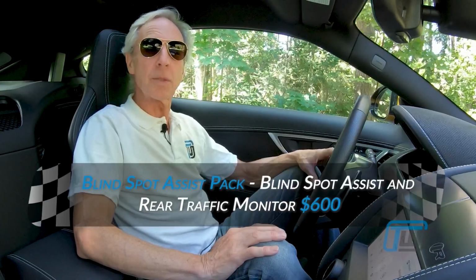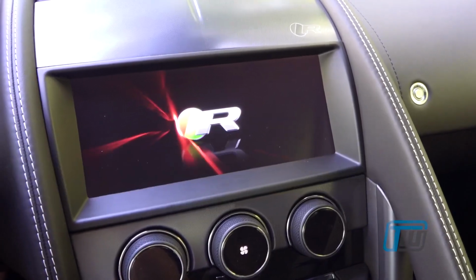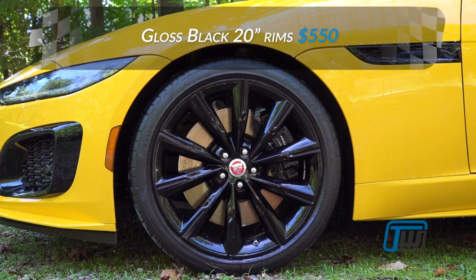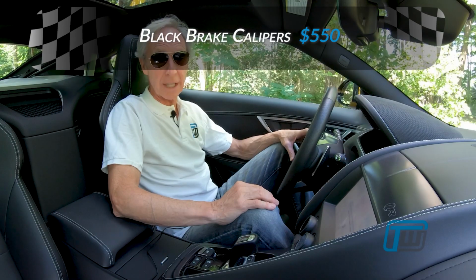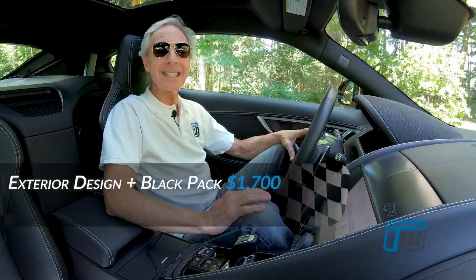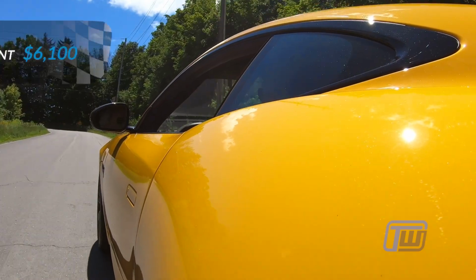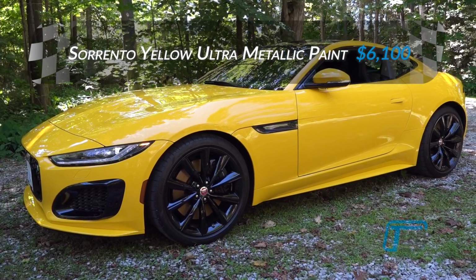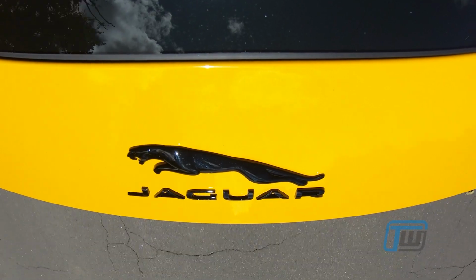Options on this car include the Blind Spot Assist pack, which includes Blind Spot Assist and Rear Traffic Monitor for $600, Meridian Surround Sound System for $1,050, Gloss Black 20-inch rims for $550, Black Brake Calipers for $550, red calipers are standard. Fixed panoramic roof for $1,300, exterior design and black pack for $1,700, and Sorrento yellow ultra-metallic paint for $6,100. This color makes a statement, a very big statement. If you want to be seen, you are good to go.